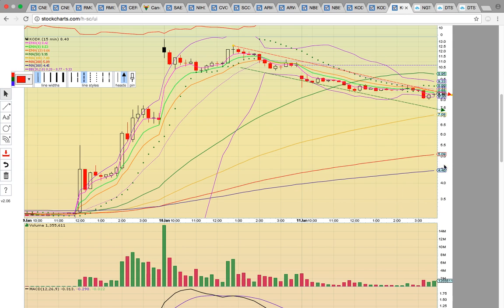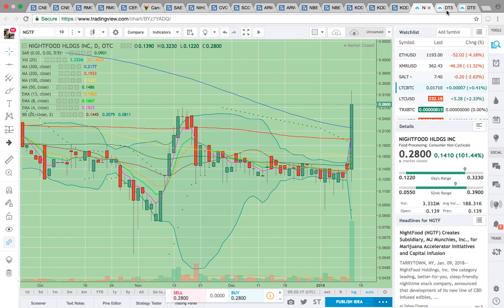If it doesn't bounce, you can see down here the 200 and 300 are at 445 and 5, so it could easily drop to those levels. It's going to be back in play when it's back above that 50 simple moving average at 995. If you look back here at 12 o'clock on the 9th, when it got above the moving averages, that's when the chart was super hot. So it's got to get back above for the chart to be running again.